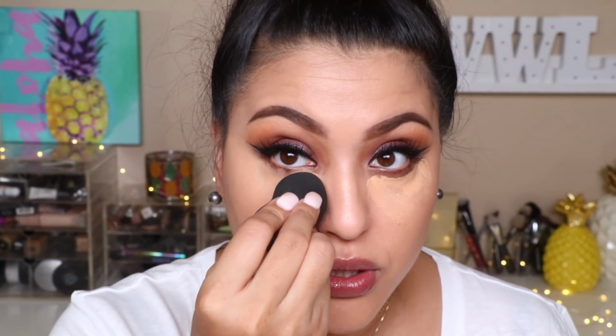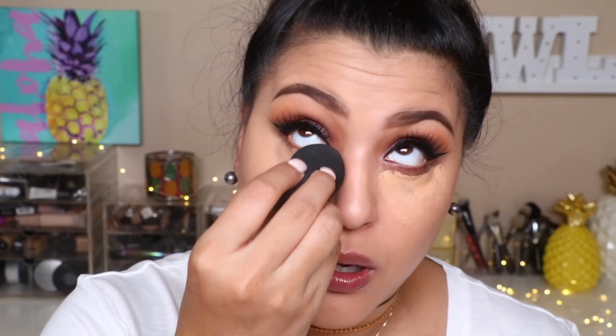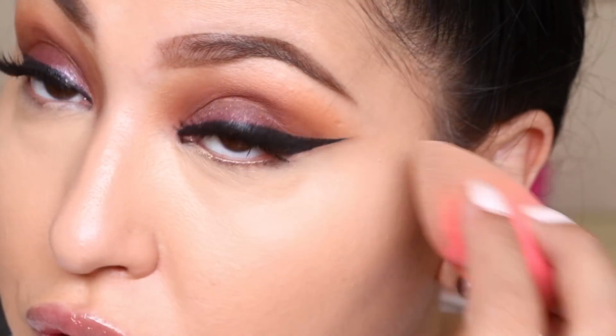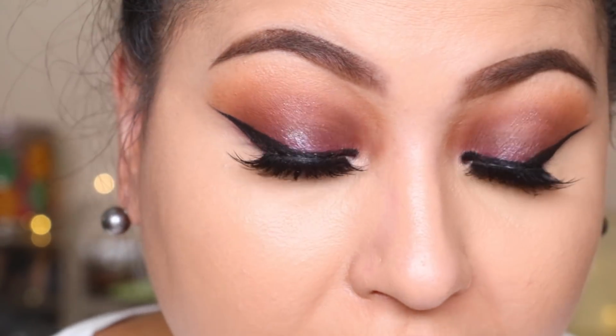I will say I wish this sponge had a little bit more of a tip just so I can really get in there. That's a little bit of a downside, because if you look at a beauty blender, see how it has more of that tip and then you can get right in there. This is a little bit too dull right there, so you gotta really be careful and push in there. I love how smooth it goes underneath the eye. Look at that. It is a really amazing concealer and it is so affordable. I went ahead and set my concealer.